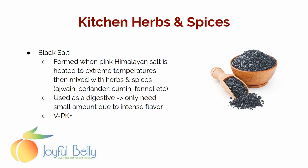Anyway, a brief intro to some of the Ayurvedic kitchen herbs and spices and their healing qualities.